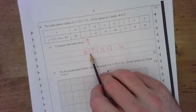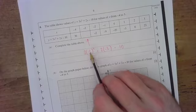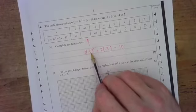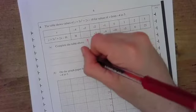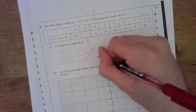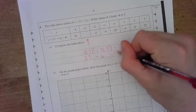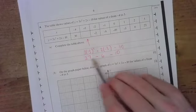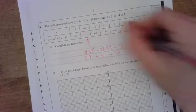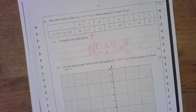Now minus 3 squared means minus 3 times by itself. So minus 3 times minus 3, and minus times by a minus is a plus. So that answer is going to go to plus 9, times that by 3 would be 27. I've then got plus 2 times minus 3, that gives me minus 6, and then I want to take away 10. So that is going to give me 27, take away 6, which is 21, take away 10, which is 11. I then need to go and plot all these points.